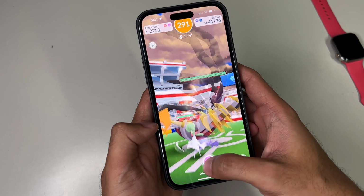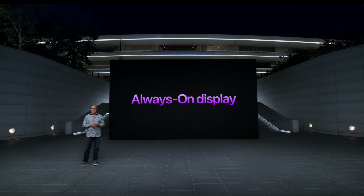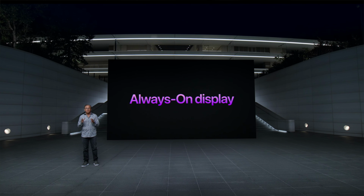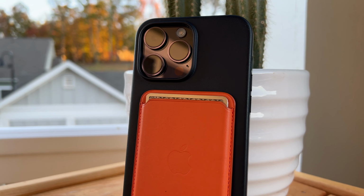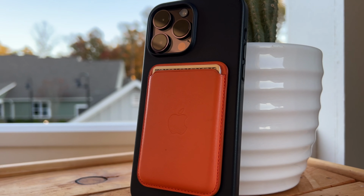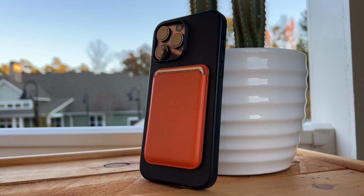Speaking of the display, for the first time ever on iPhone, we now feature that always-on display that we've been asking for years now. It's about time. This is actually really useful and a feature that has been pretty standard on a lot of Android devices for the past few years now. It is very useful to have the display conserve battery at the same time as well.